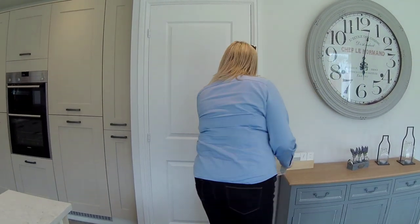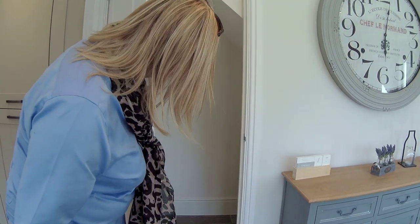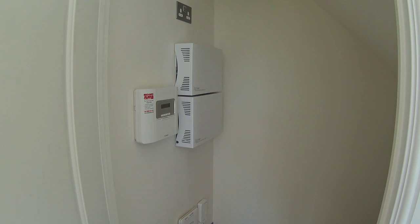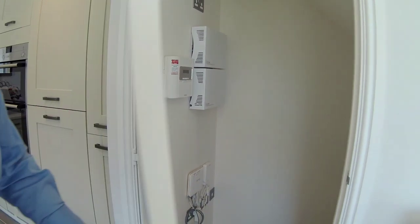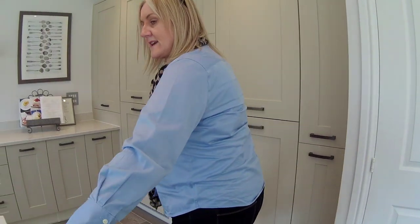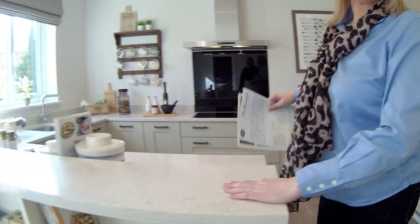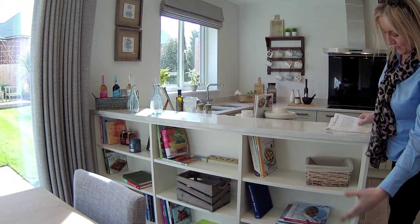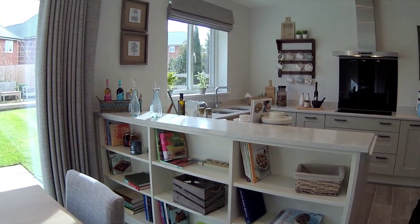Right, we've got a door here, let's have a look. There's actually a lot of storage space, isn't there? It goes around there, so that's your understairs cupboard. Very nice. So, we haven't seen this in a show home for quite a while, have we? They started taking it out. But I think it's really useful, somewhere to put all your books and bits and pieces.